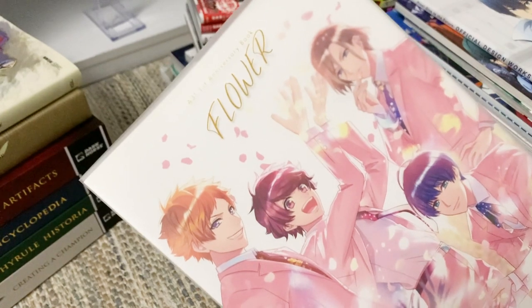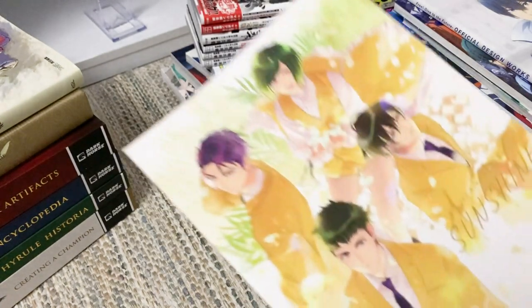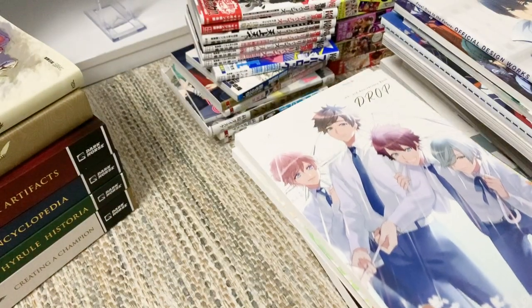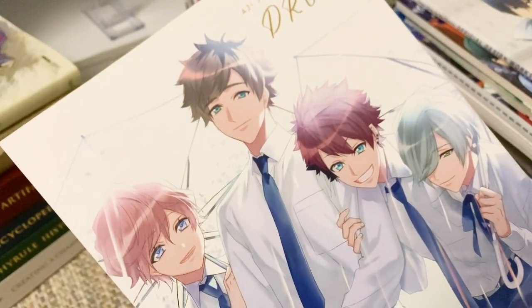So Flower is the first anniversary book. Then Sunshine. Drop is the third.